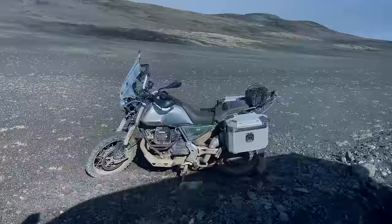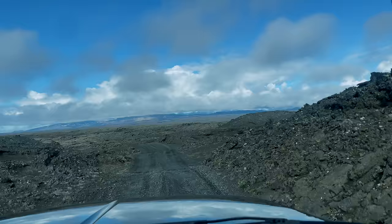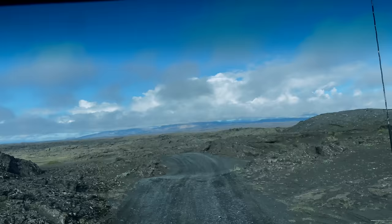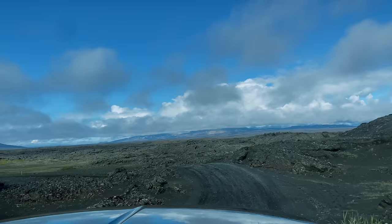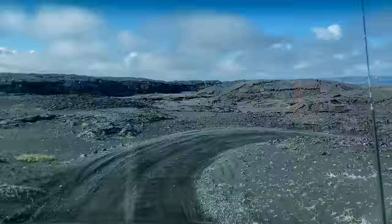So this is what happens when you're attempting this road alone on a motorcycle. There was an accident recently, unfortunately, because of these sandy roads here. So always be careful. Our guide Birkel told us that unfortunately there are always a few motorcycle accidents a year on the way to Askja, because many riders overestimate their skills, the length and the difficulty of the track.